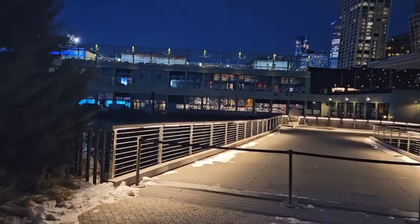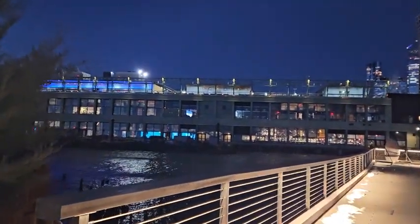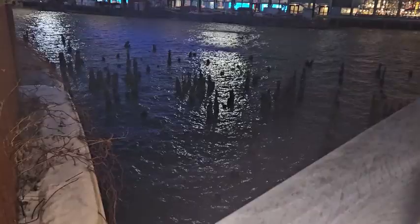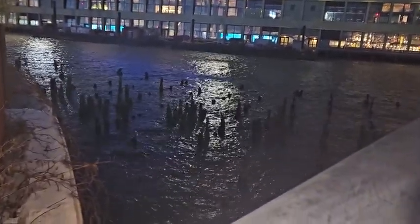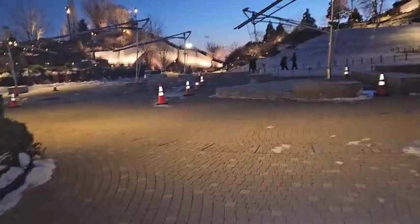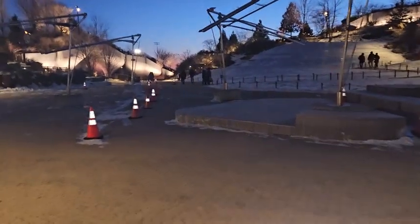So prior to becoming this wonderful park for everybody to enjoy, this is a former site of Pier 54. If you'll notice those wood pegs sticking out of the water, that's all that remains of Pier 54. Pier 54 is important in our history because that's the site where the survivors of the Titanic were rescued in 1912.